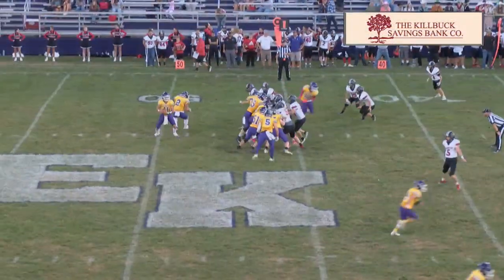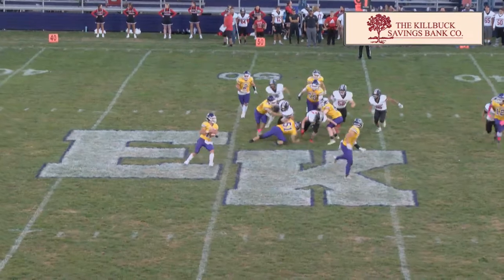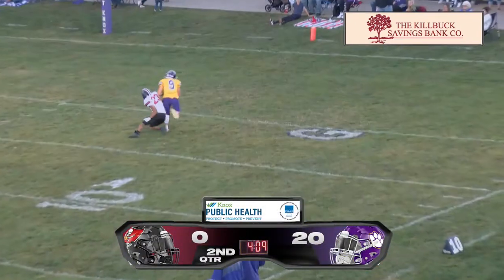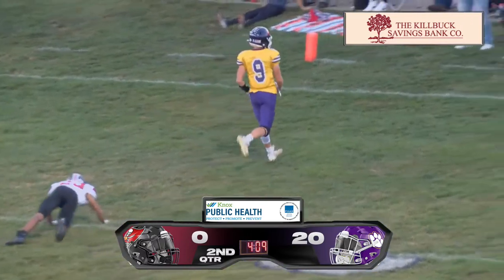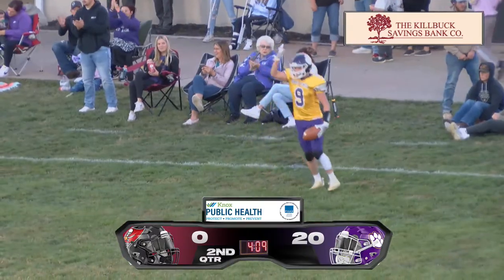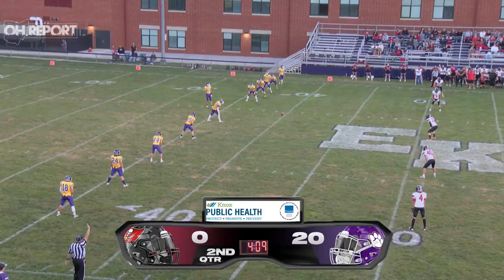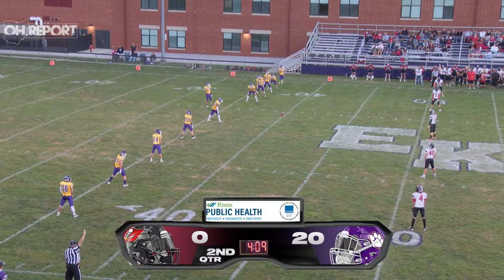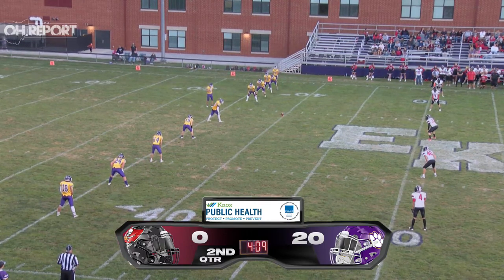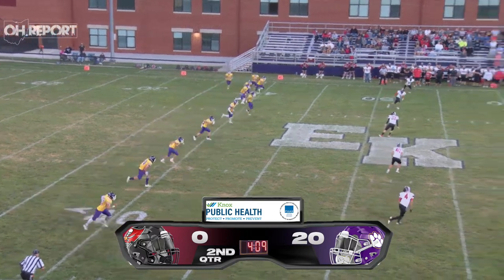Bryce Coder, Ike Arrington, live with the OH Report, taking a look at the replay of that beautiful 45-yard touchdown pass from Lester to Wingard, I believe. Number 9, Caden Wingard, doing a great job of staying with that ball through the contact with the corner and just scoots into the end zone.